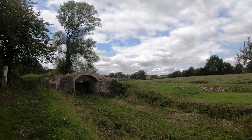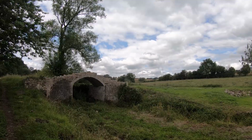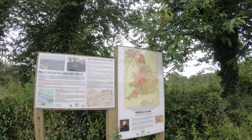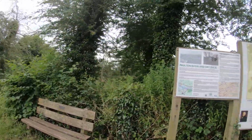The archway was all rebuilt, the bridge was rebuilt, and the nice thing is there's plenty of information, which has always been one of my complaints. A lot of these places you wouldn't know they were there, and there's no information boards. So yeah, come and have a look. We're going to go and try and find some collieries now. This might be a bit of a thankless task, but let's go.